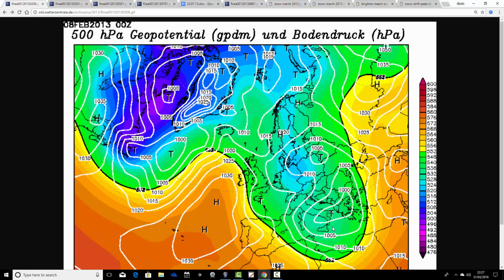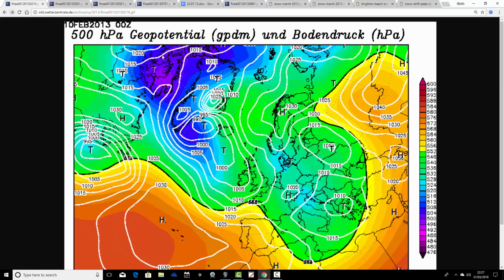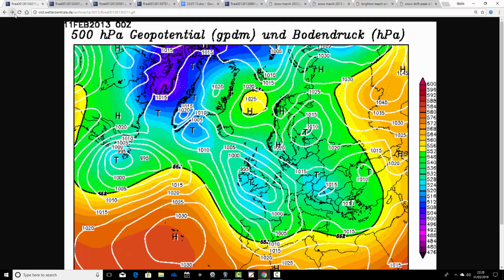This is signs of that southern stratospheric warming beginning to affect the troposphere and beginning to turn the weather patterns abnormal. So by the 8th of February, we're beginning to take colder air back down from the north. And we're starting to get that high pressure building over Scandinavia again on the 10th as low pressure is trying to come in from off the Atlantic.